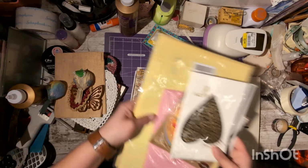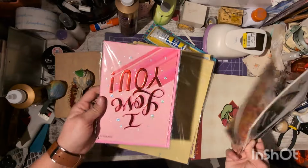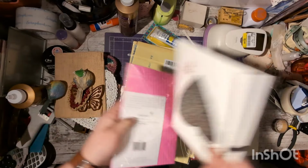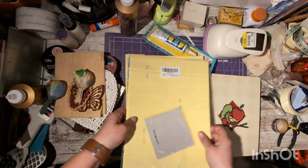Okay, so then the next pack I got, these cards were in there, which would be perfect for Valentine's Day, but I make my own cards, so I don't get commercial cards.